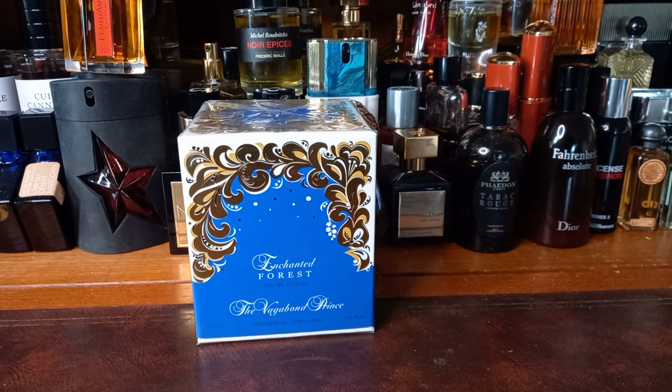Base: opopanax resinoid, Siam benzoin, amber, oak moss, fir balsam absolute, patchouli pure, so heart of patchouli, castoreum absolute, cedar notes, vanilla and musk.